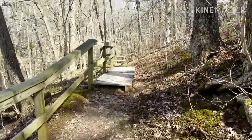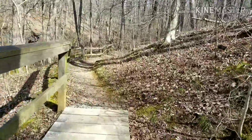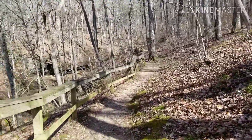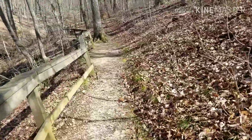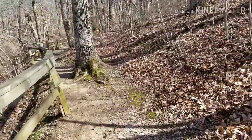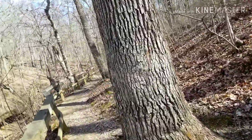Sometime we'll have to come up here, and I just checked the map. Trail 2 goes up the creek to Cliffty Falls pretty close, so I'll have to redo that sometime. I'm heading back, so I'll get back with you in a little bit.